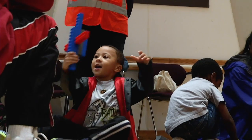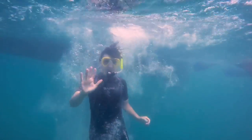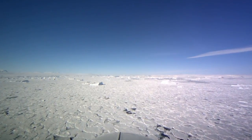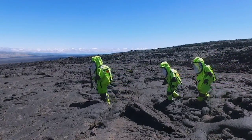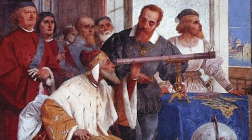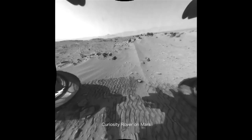We are all explorers. It's in our DNA. We explore the depths of our oceans, our planet's inner regions, and its desolate outposts. We never stop exploring. Galileo opened our eyes to the heavens with his use of a newly invented instrument, the telescope. He started an exploration renaissance of the sky that would take us to the moon and beyond.